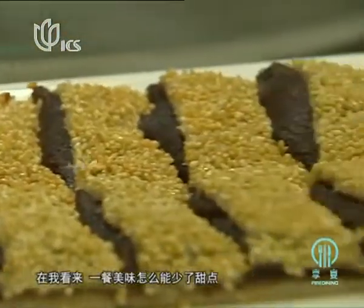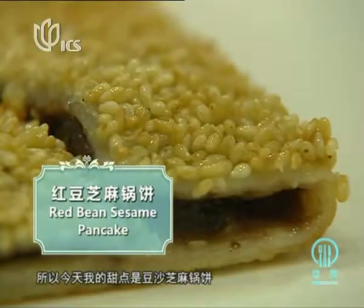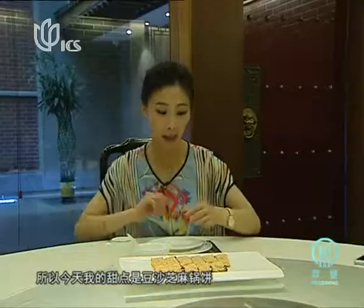I always say that it's really nice to end a meal with something sweet. So I'll have my red bean sesame pancake.